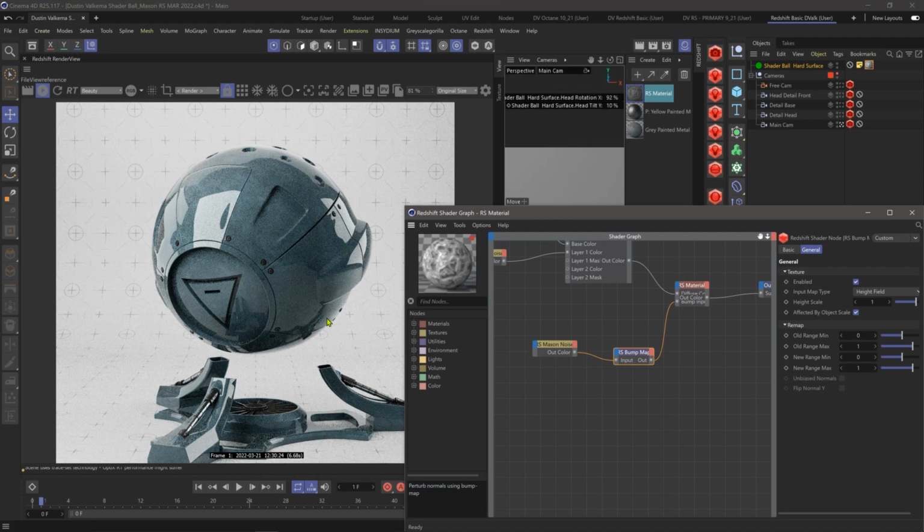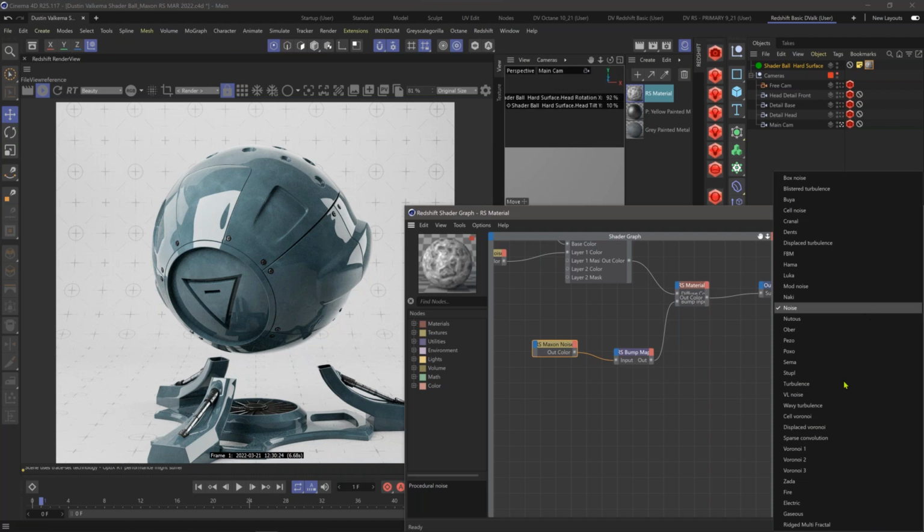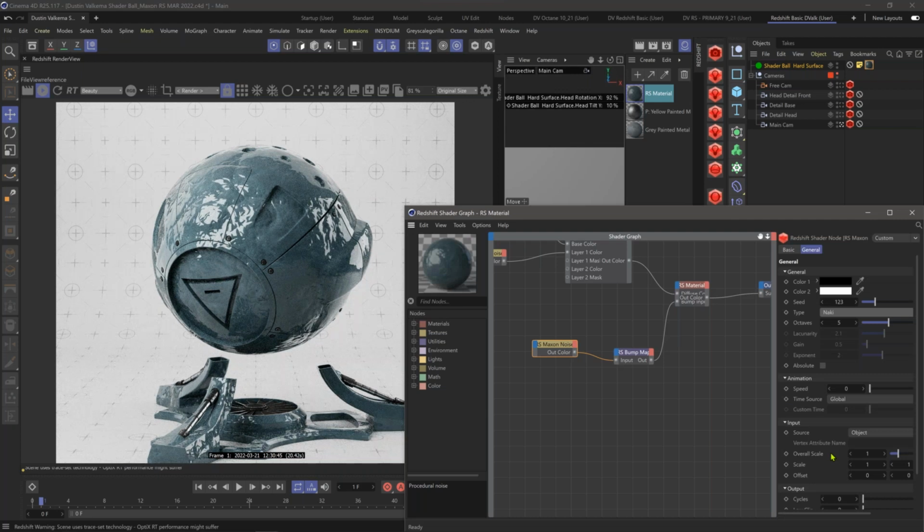All right, now we can see it looks a bit wavy, so we're really going to need to reduce the scale of the Maxon noise here. We can select our Maxon noise and change the noise. Let's see, we can use maybe Naki for this. There we go. All right, now we'll go down to the overall scale and type in something like 0.05 and make this quite a bit smaller.